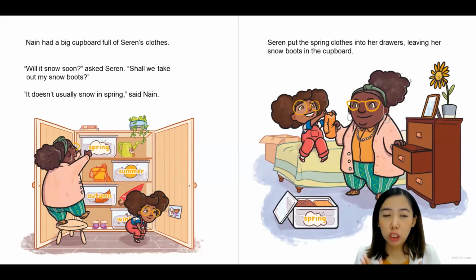So look at the cupboard. That cupboard holds spring, summer, autumn, winter clothes, right? So, where will it snow soon? Shall we take out my snow boots?